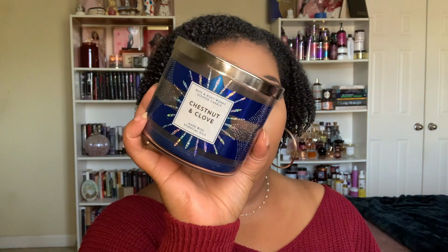The next candle is Chestnut and Clove. And the notes read warm roasted chestnut, fresh ground clove, and cedarwood with essential oils. This is a really nice spicy fragrance. It has a little bit of creaminess from the chestnut, but it's not very sweet. It has the slightest bit of sweetness in there, but it's more like woody and a little spicy.